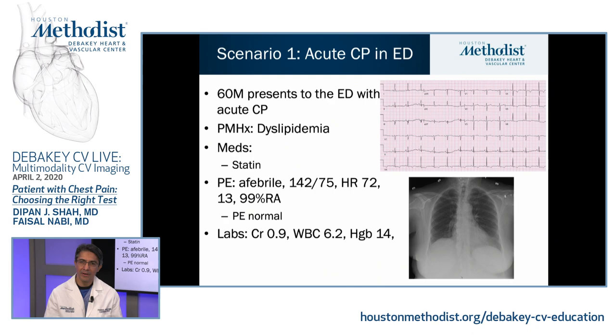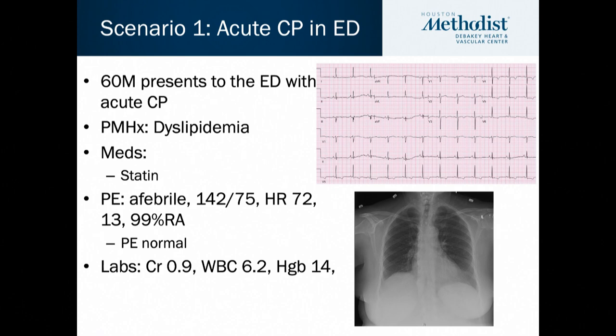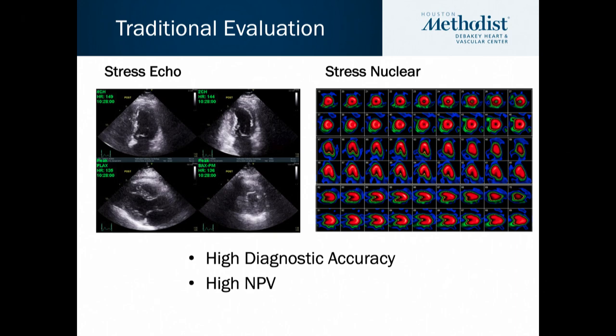Just to set up the scenario, here is a 60-year-old male who presents to the emergency department with acute chest pain. He has one risk factor, dyslipidemia. His vital signs are completely normal. EKG is completely normal. Troponin is normal. Labs are normal. Chest x-ray is normal. And this patient is in your emergency department, and if you're in the United States, more than likely this patient is going to get some sort of testing done prior to their departure. So the question becomes, what should we do?